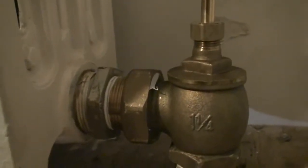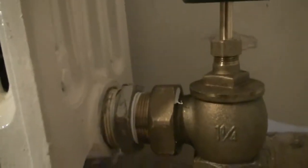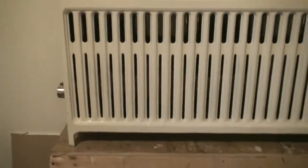Because why? I know if you use Teflon tape, you have an easier chance of being able to back out the valve or the pipe or whatever might cause a problem, in case of an emergency. Now, remind you, whenever you're dealing with something like a radiator, you're talking about a piece of cast iron that weighs several hundred pounds in some cases.